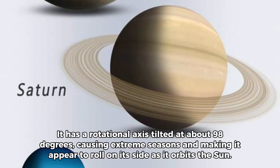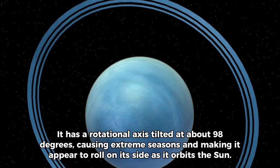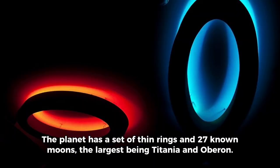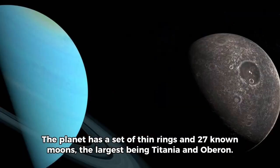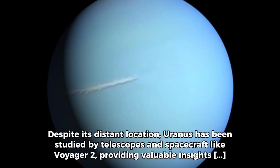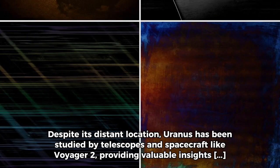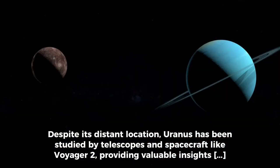It has a rotational axis tilted at about 98 degrees, causing extreme seasons and making it appear to roll on its side as it orbits the Sun. The planet has a set of thin rings and 27 known moons, the largest being Titania and Oberon. Despite its distant location, Uranus has been studied by telescopes and spacecraft like Voyager 2, providing valuable insights into its composition and characteristics.